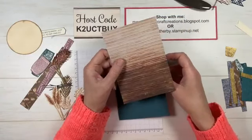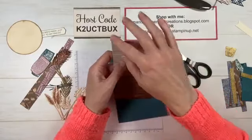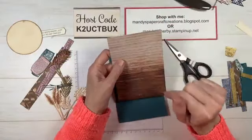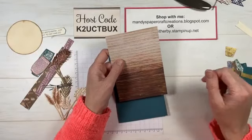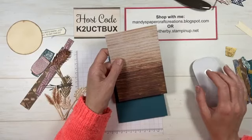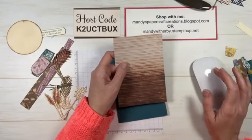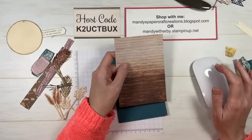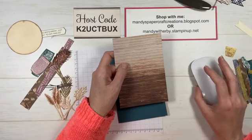Okay, let's do a vote. Should I do scissor distressing to really roughen up the edges, or should I just do ink distressing? Because if I do scissor distressing, I will also add ink distressing. But should I do scissor distressing or ink distressing? Which would you like to see on this project? Let me know in the comments, and the majority will rule.